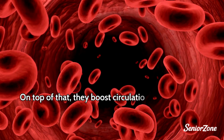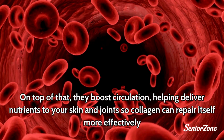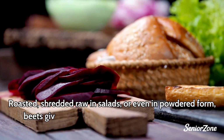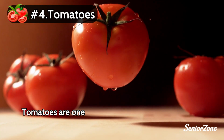On top of that, they boost circulation, helping deliver nutrients to your skin and joints so collagen can repair itself more effectively. Roasted, shredded raw in salads, or even in powdered form, beets give collagen the glue it needs to stay strong. Number 4, tomatoes.